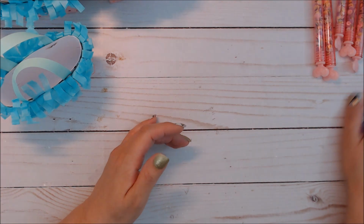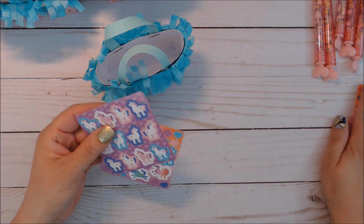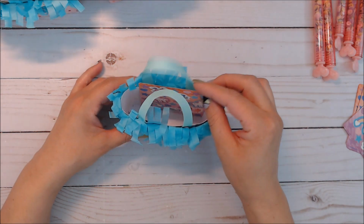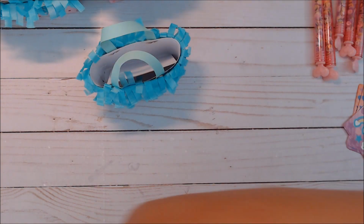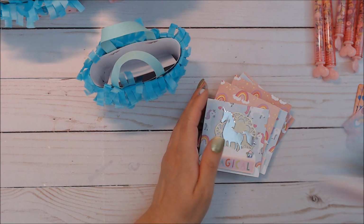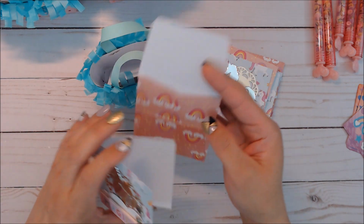Some of the things that I'm going to be tucking in here, and I guess I could do one, is these stickers that I had found at Target. There are 2 different ones, and they're all unicorn related. Perfect size for here. I had done the note cards with another file. I only used the file for the envelope, and they had to be 3 by 3.